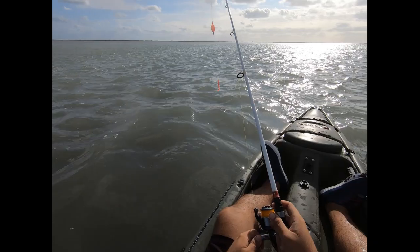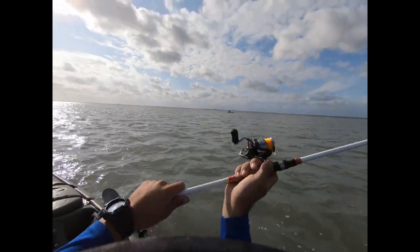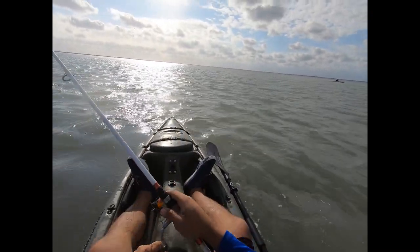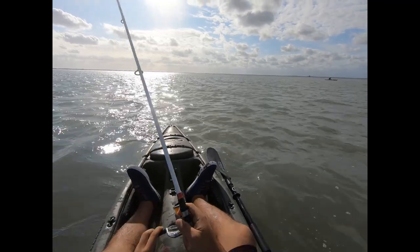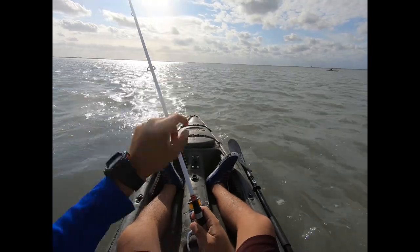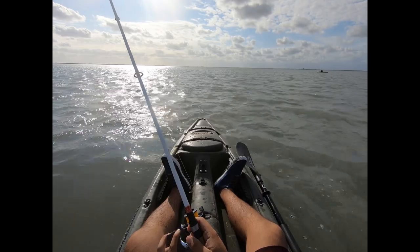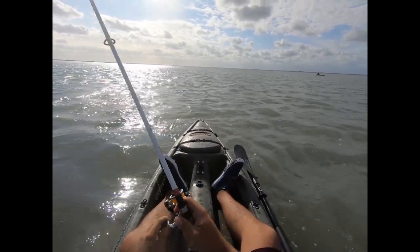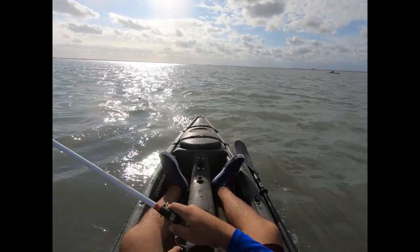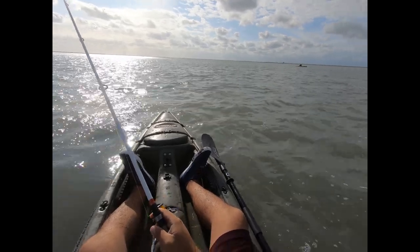I love it. So we're just gonna cast a few times here. Derek's over there casting a poppy cork also. So we're just gonna try our luck here for a little bit, see if we get any hits or anything. If not, we have another spot. We're gonna try further that way, but it's kind of a far paddle. So I'm hoping we catch something here so we can hopefully catch our limit or something. But yeah, I'll create a video once I catch something.